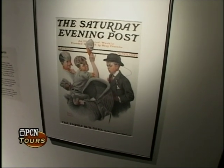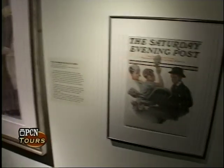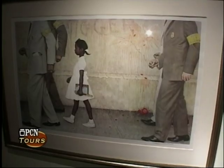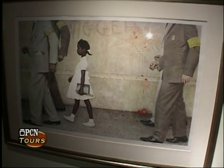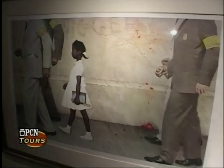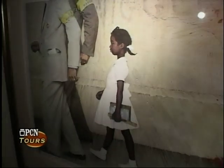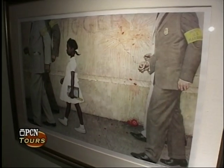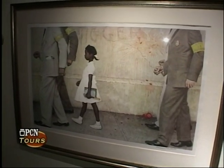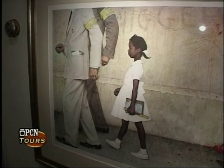This cover here is very sharply contrasted with the work we have next to it. This is a lithograph of The Problem We All Live With. It depicts 6-year-old Ruby Bridges integrating a New Orleans elementary school in the 1960s. The Saturday Evening Post would not let Norman Rockwell depict such social issues. But after he left the Saturday Evening Post in the 1960s, he began working for Look magazine, and they encouraged him to show real issues of the day. By the 1960s, people were very interested in learning about current events.